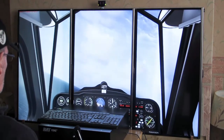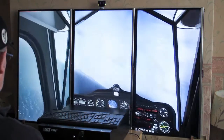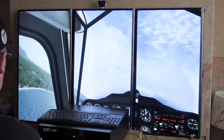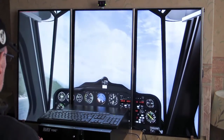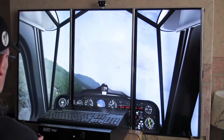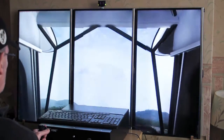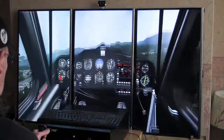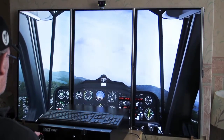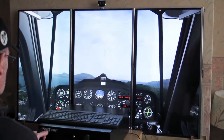Beautifully smooth. One thing that you are going to notice as we go, I haven't got the vertical sync to work with this video card, so we'll get immense tearing effects. If I just nod up and down, you can see that it's fairly grotesque on the instrument panel there. So we'll have to try and figure that one out.